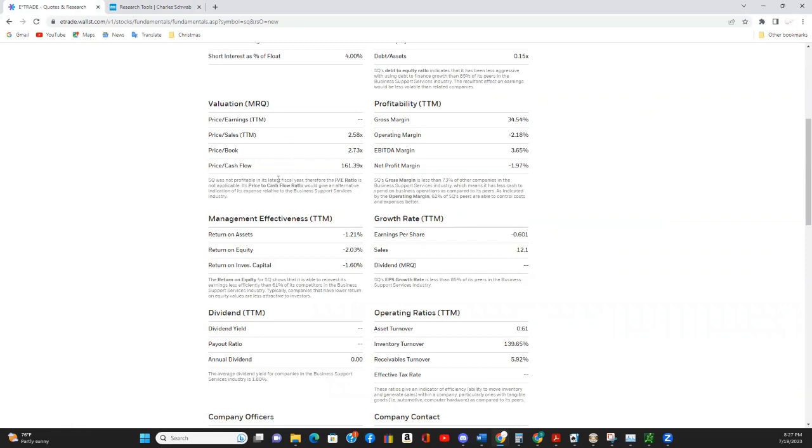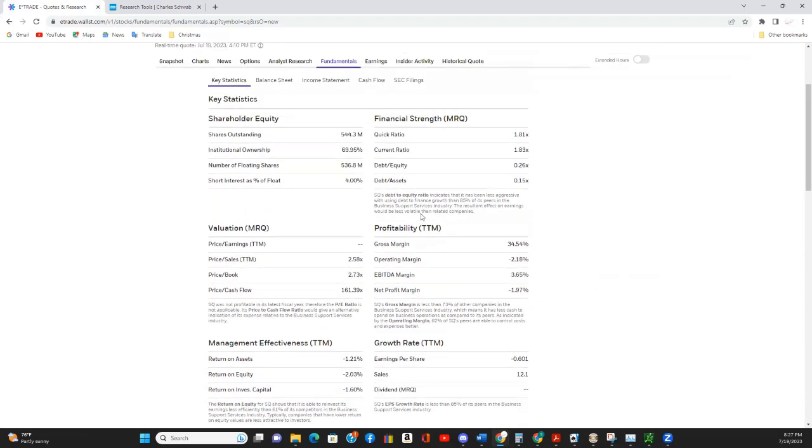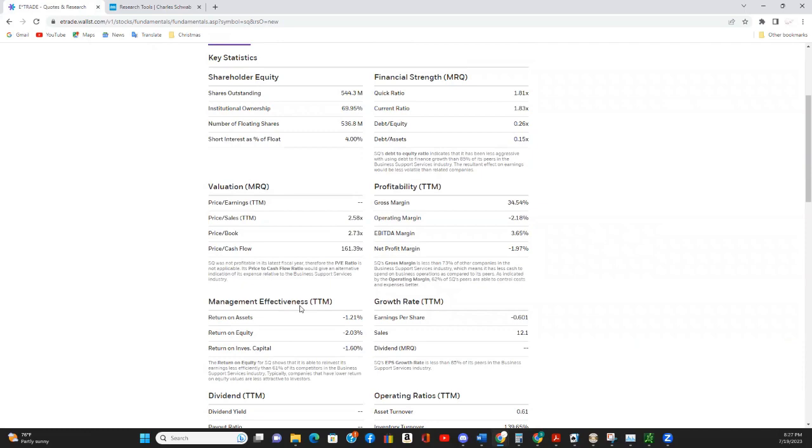The company was not profitable last year, so we can't get a PE. That's not good. The gross margin is less than 73% of other companies in the industry. The operating margin is less than 62% of other companies in the industry. So both are markedly below average. Return on equity, of course, is negative because they didn't turn a profit, and is less than 61% of its competitors. The growth rate, the all-important growth of the future of the company, is less than 85% of other companies in the industry. So, with the exception of the debt, this is all bad. There's not a good metric here.